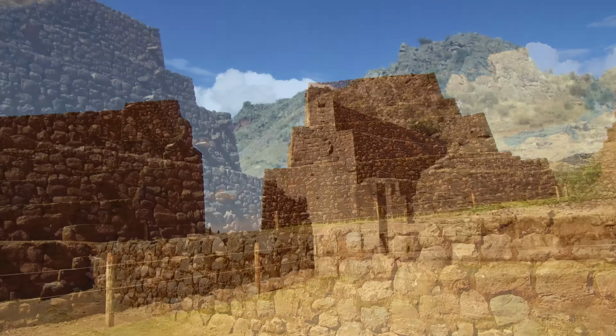You can see the obvious difference between the Inca work on the left and then the megalithic work in the background. And you'll also notice that the megalithic work has some major cracks and possible heat damage, so it may have been victim to an ancient cataclysm.